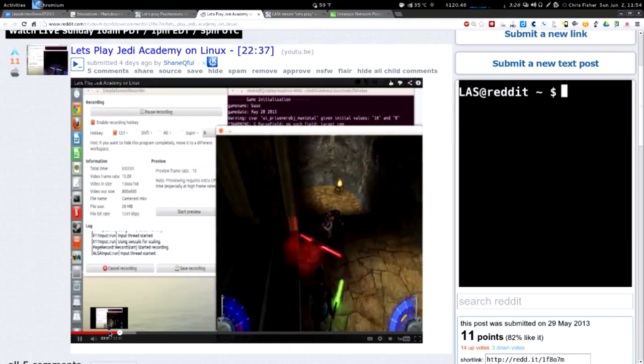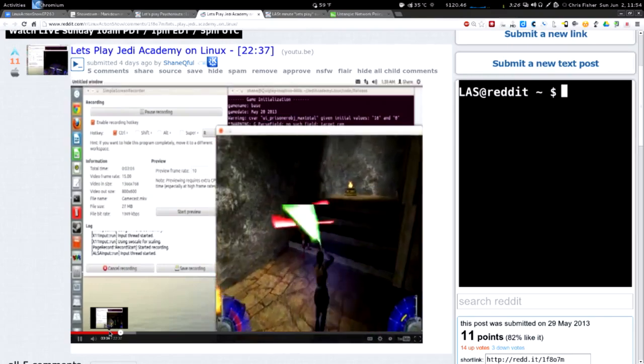So there he is. Oh, yeah. Got a little play action going. This is fun to watch. So there's Jedi Academy running on Linux.